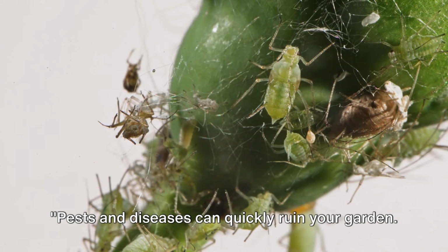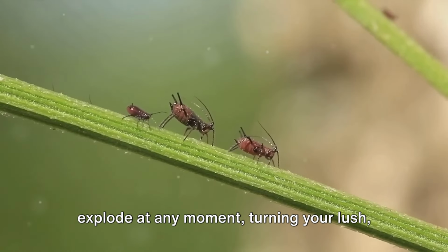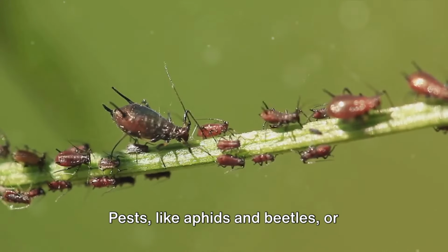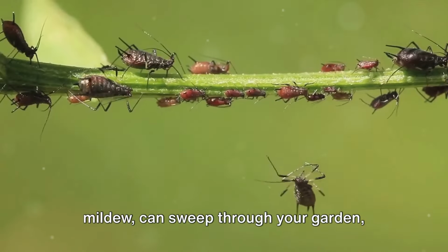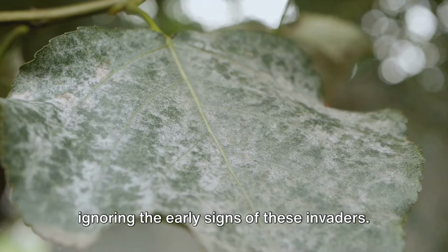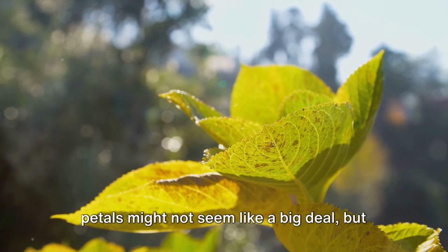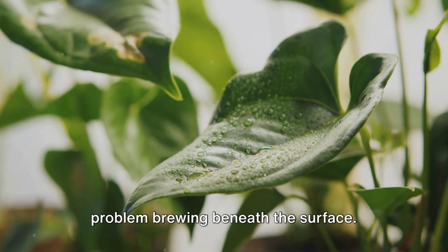Pests and diseases can quickly ruin your garden. It's like a ticking time bomb that can explode at any moment, turning your lush green paradise into a wilted wasteland. Pests like aphids and beetles, or diseases such as blight or powdery mildew, can sweep through your garden, leaving destruction in their wake. A common mistake many gardeners make is ignoring the early signs of these invaders. A single spotted leaf or a few nibbled petals might not seem like a big deal, but it's often the first clue of a larger problem brewing beneath the surface.